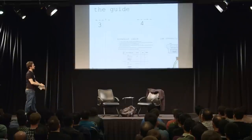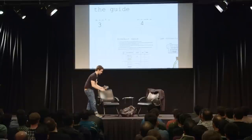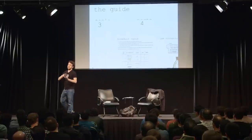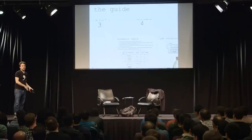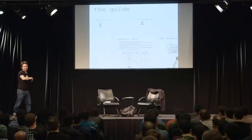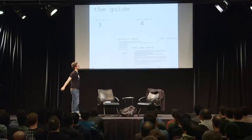These are the schematics of that board. This is the breakout cable that actually connects. So the Comma Neo has an Ethernet port on the back of it. You can connect this to all sorts of things, OBD parts, golf carts, Honda Civics, Acura ILXs, all sorts of things. How to test the board.